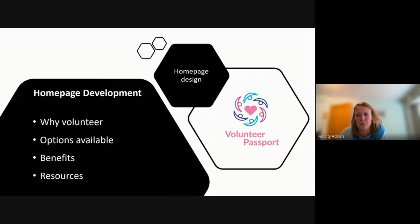Then, what options are available for volunteers? We determined that some volunteers just want to volunteer. Other volunteers want to have an option with a career at the end of it. And then finally, volunteers also want the option to become a student and also to complete volunteering for their studies. We also wanted to highlight the benefits for both the volunteer and service providers. And then finally, we wanted to show all the amazing resources we have across Northamptonshire.